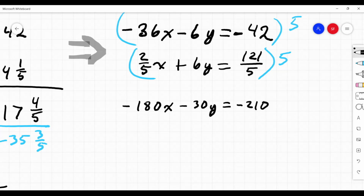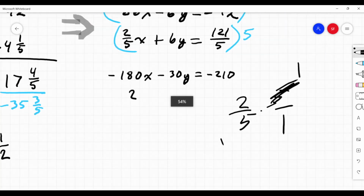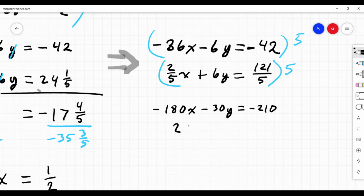And then 5 times 2/5, put your calculator down. The 5s are going to cancel. It's going to be 2. So 2 times 1 is 2. 5 times 6 is 30. It's 121. And it's 121.